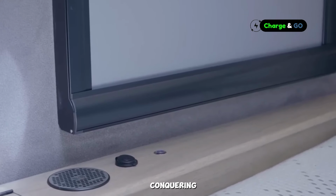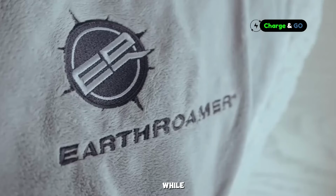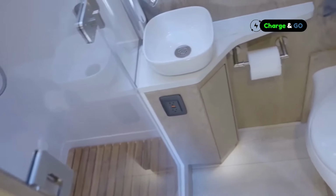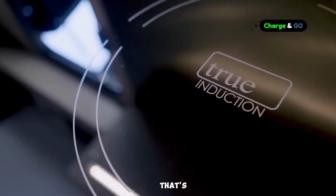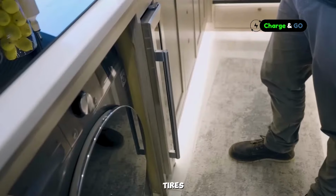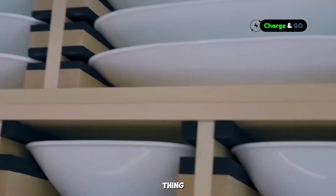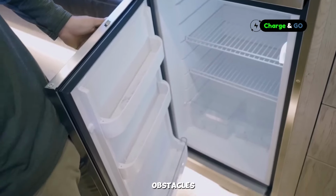Imagine yourself conquering the Serengeti, a pride of lions scattering before your very eyes, while you sip a chilled Chardonnay in air-conditioned bliss. That's the Earth Roamer SX experience, with its powerful engine, rugged tyres and enough ground clearance to rival a monster truck. This thing laughs in the face of off-road obstacles.